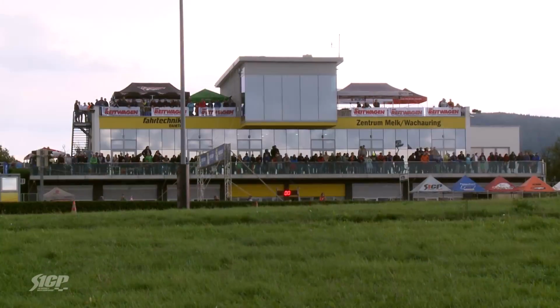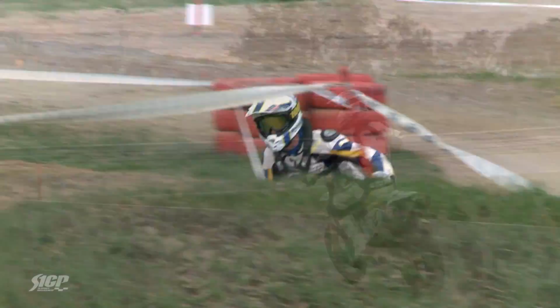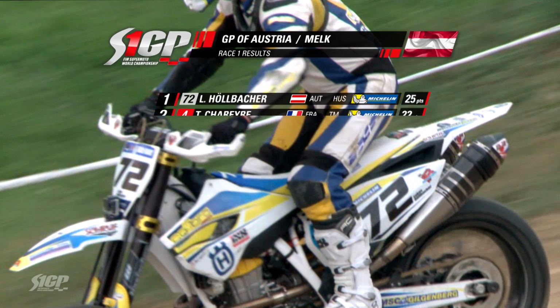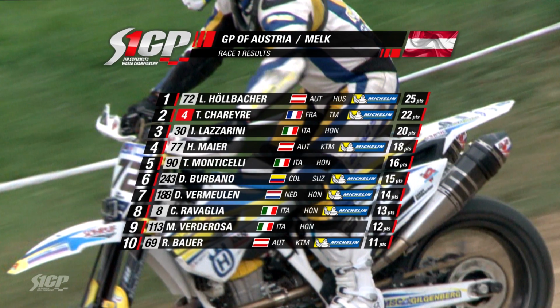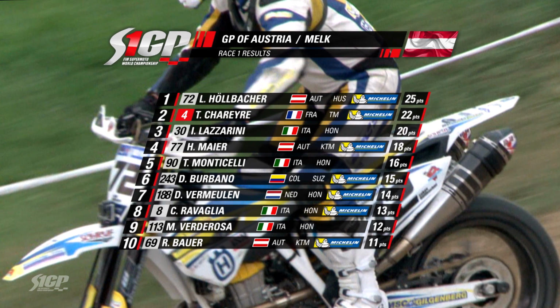Confirmation of that first race then. Lukas Hoellbacher, the winner. And Thomas Chareyre coming over the line in 2nd. Lazzarini was 3rd, Hans Meyer 4th, Monticelli was 5th. Burbano, good ride for him in 6th.